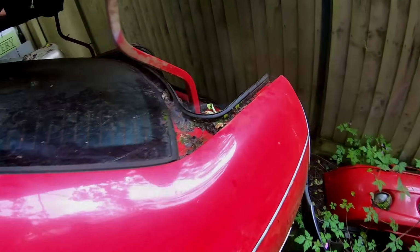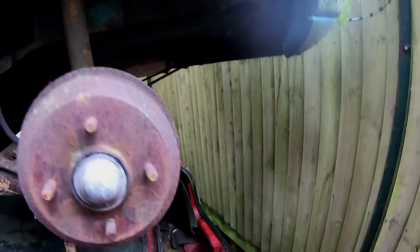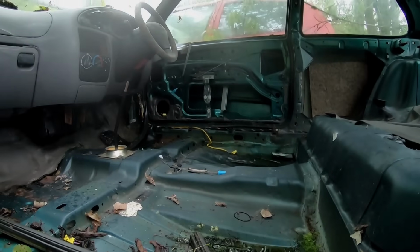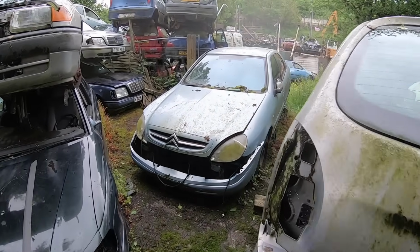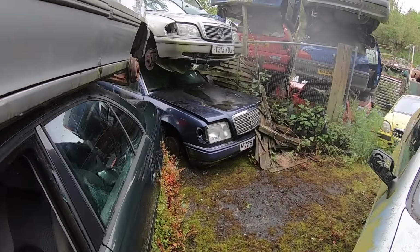Well, the boot's been gone, and well, there's no water in it. That's the main thing. This one hasn't even got rust around the filler cap. Someone wanted the seats. A lot of these cars are going very imminently. They haven't got very long left, very sadly.